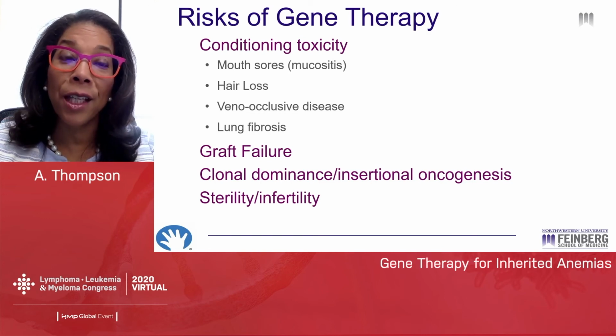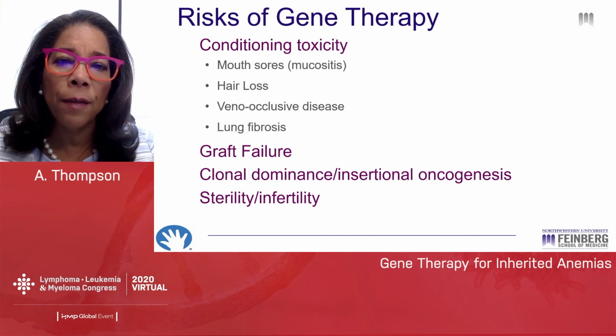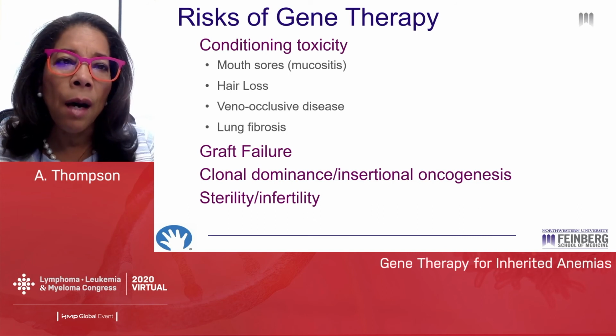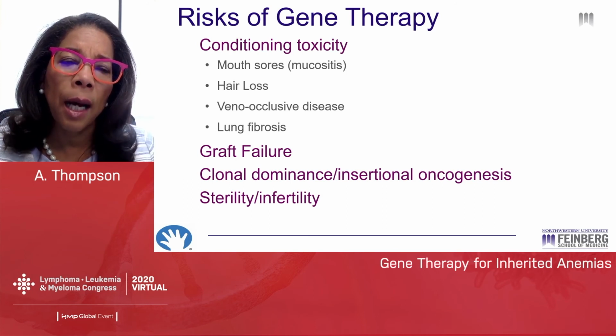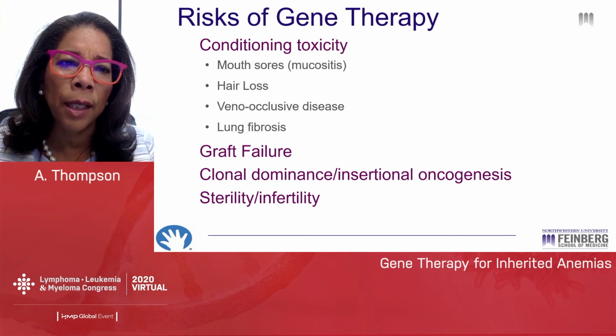Now, there are risks for gene therapy, as there are with others, and I would be remiss if we did not include those. Most of the risks that have been described thus far in all programs that involve myeloablative chemotherapy have attributed the majority, and in fact nearly all, of the complications and risk to the conditioning itself, and these are known. Busulfan is likely to cause mucositis, hair loss, but is also associated with increased risk of veno-occlusive disease and also lung fibrosis. Gene therapy, just like other forms of transplant, carries a risk of marrow failure. And as a consequence, every patient has an unmodified backup aliquot stored at the clinical site at the time that the stem cells are collected.